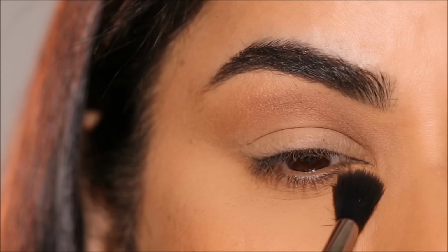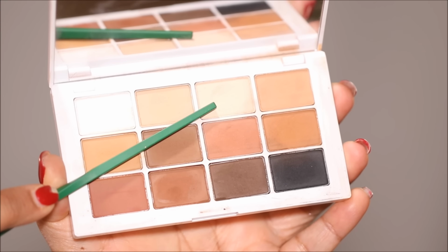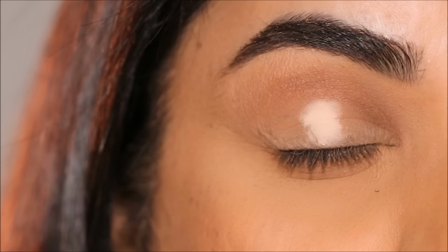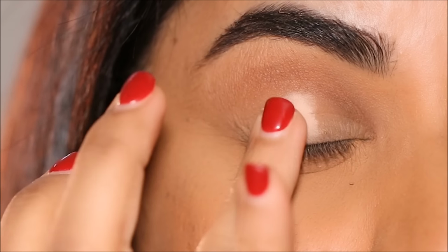I'm also going to soften my lower lash line. For the second eyeshadow, I'm taking a lighter bone shade and placing it right in the center of the lid. And with my finger, I'm going to quickly spread and soften it.